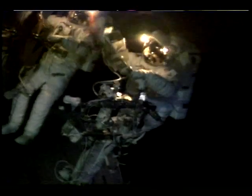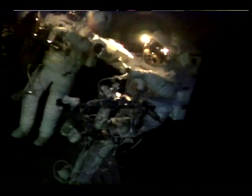Discovery, Houston, one reason that particular patch looks a little bit funny, and looks like that upper left might be too tight, is because there's nothing pulling on the lower left corner.